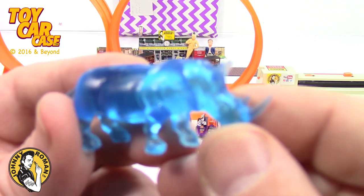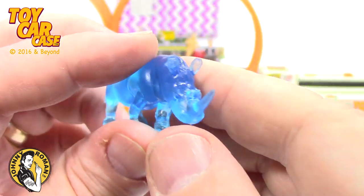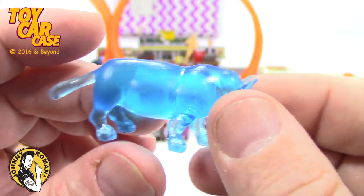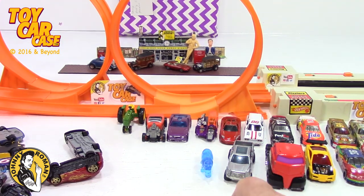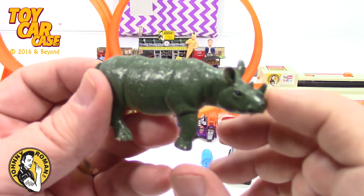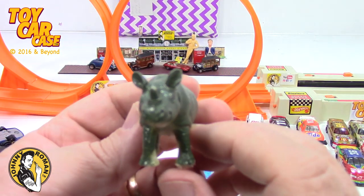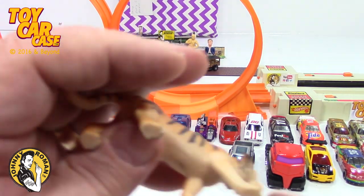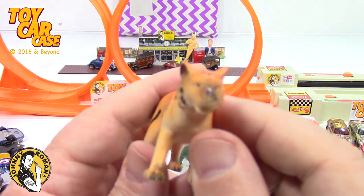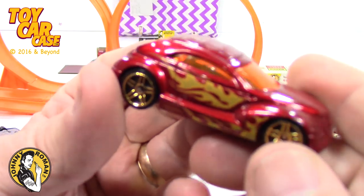Oh, look at this. A rhinoceros. Now, someone told me that a rhinoceros is just a unicorn that let himself go. That's pretty funny. This one's translucent. Oh, pet detective. Let's not go there. Oh, here's another rhinoceros. Maybe there's a rhinoceros fetish. Oh, and here's a tiger. So we got a little jungle theme going in amongst Hot Wheels.